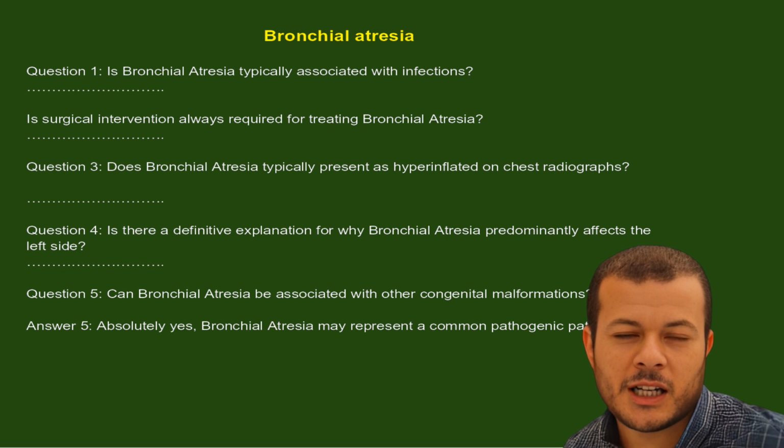Question 5. Can bronchial atresia be associated with other congenital malformations? Answer 5. Absolutely yes. Bronchial atresia may represent a common pathogenic pathway. The answer is absolutely yes. Bronchial atresia might be linked to several congenital lung malformations. It is thought to share a common pathogenic pathway with conditions like intralobar sequestration, congenital cystic adenomatoid malformation, and congenital lobar emphysema, as indicated by similar histopathologic findings.